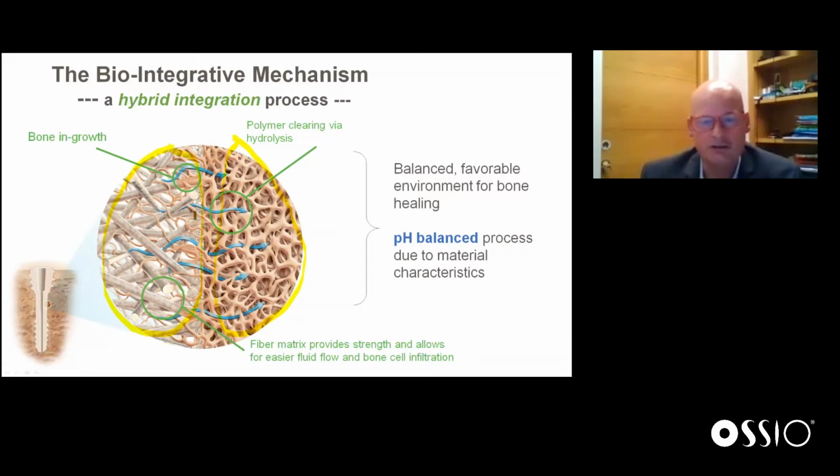And then the blue arrows is the clearing of that polymer, kind of the glue that is suspending all these other mineral fibers. And that is all being basically hydrolyzed and being cleared through the pores of the native bone. And this is all just melding or mixing together as this fiber matrix allows the strength and the fluid flow and the bone cell infiltration to eliminate in a very, very controlled fashion the bio component of the implant. So the 50% bio component is eventually disappearing gradually while the bone is growing into the bone mineral matrix, and what's left in a time down the road is just normal bone.